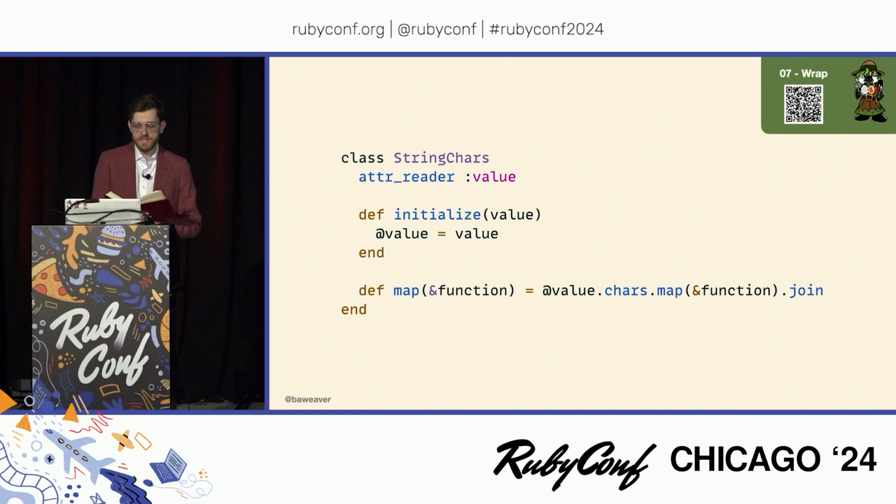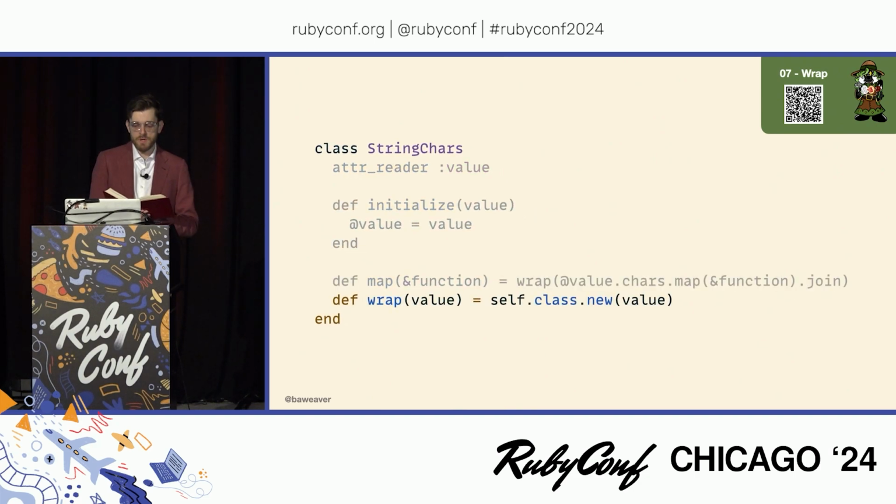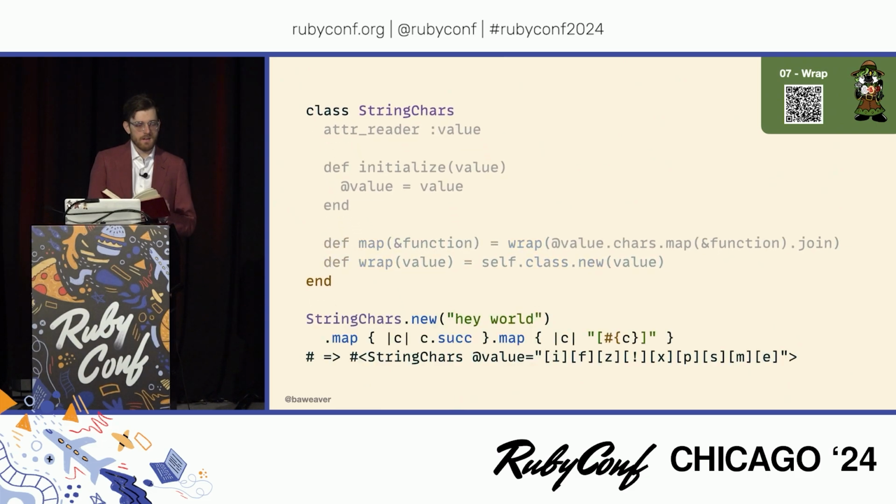Well, there's a nifty little idea, which is that we can bring it back into the context of our string characters class by using a method we can call wrap. Now, that can be self.class.new or it could be StringCharacters.new, but this is the more generic version. It's a way to take a string and put it back into the context of our string characters class. And to use it, we would add a wrap around our implementation of map, and then it would work just as we expect it to.